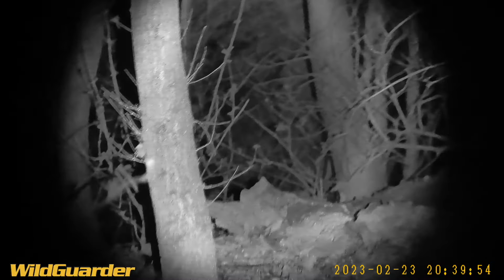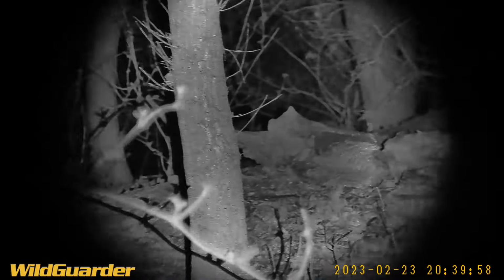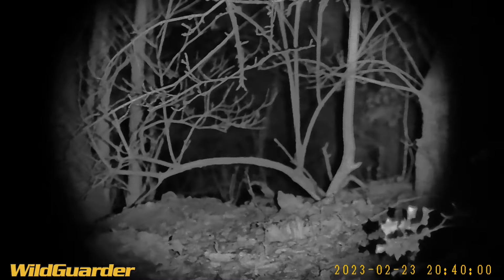It's pretty crazy what you can actually see in this completely pitch black environment.